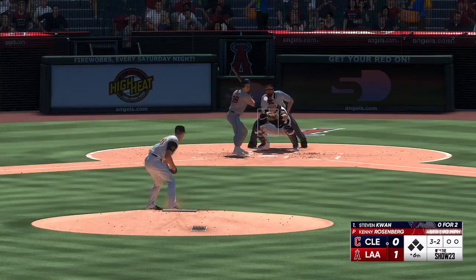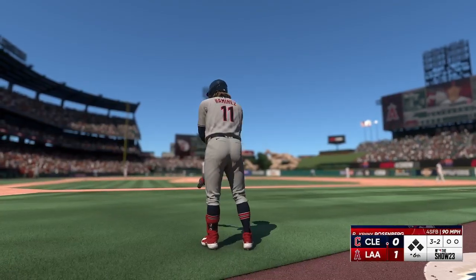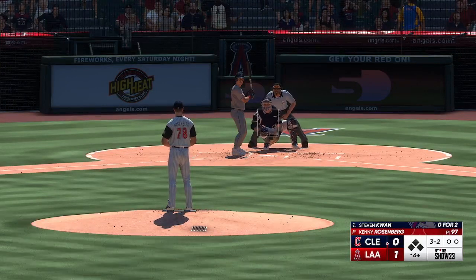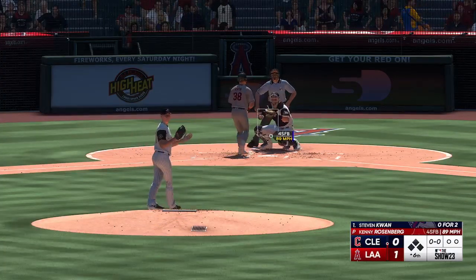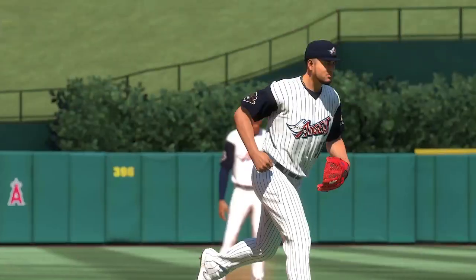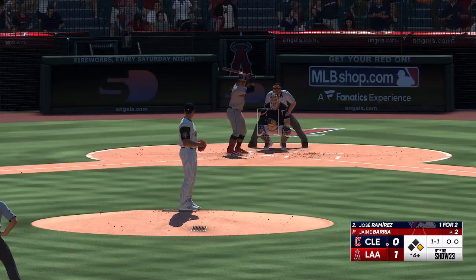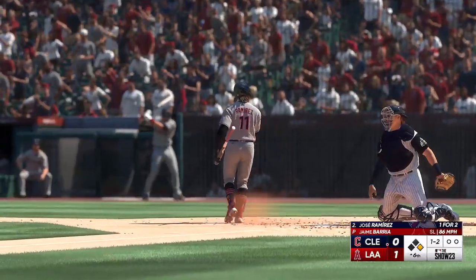And that one a little bit high. Jose Ramirez waits on deck. And a 3-2. And so the lefty allows the leadoff free pass. Now the Angels manage. Jaime Barria on to pitch here. Now, these are the spots relievers really make a name for themselves. Late and close. There's not much margin for error, but at the same time, there's a reason they're put in these situations.